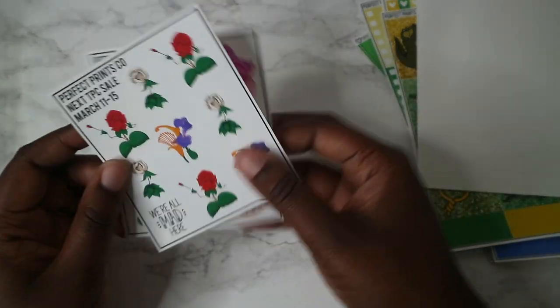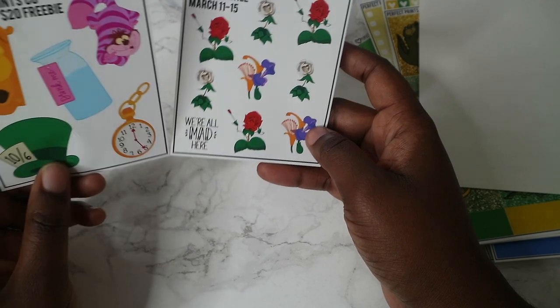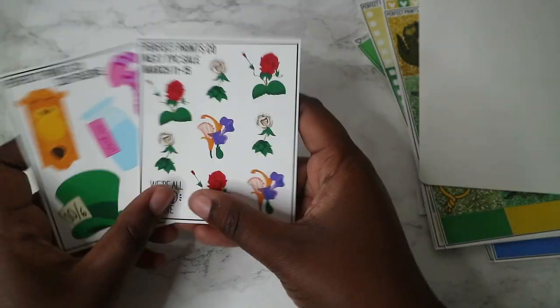And then these are the deco freebie sheets that go with the Alice kit. So this was the February TPC kit, and I got it at the end of the beginning of April. So that shows how long that took.